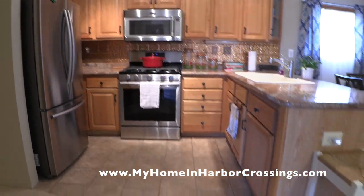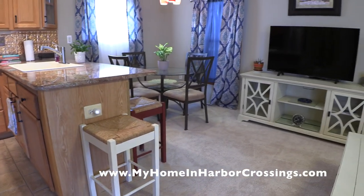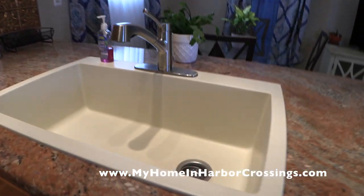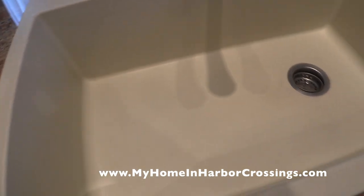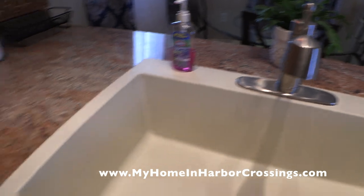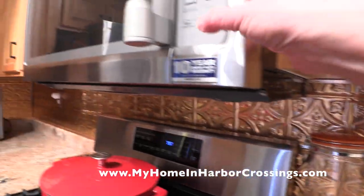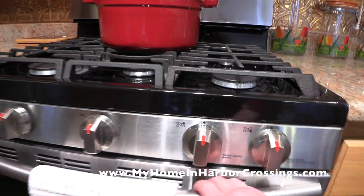Here you see the kitchen. This is a French door refrigerator. Again, there's tile in the kitchen. Look at that. It's as big as a baby's bathtub. Beautiful. And the homeowner has all the paperwork on all the items in the house. That's that faux copper in the back, backsplash. Here's your stove.